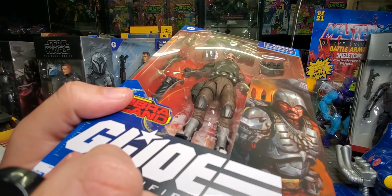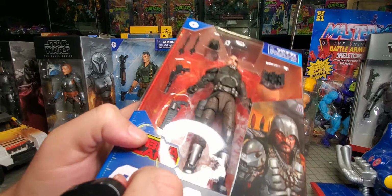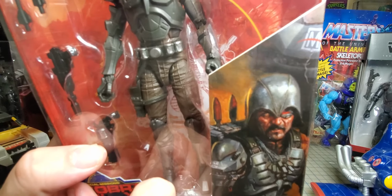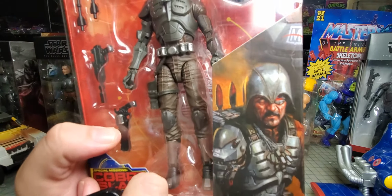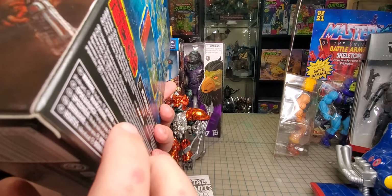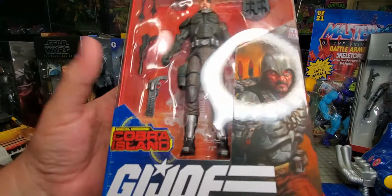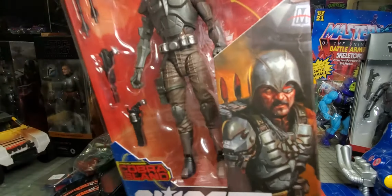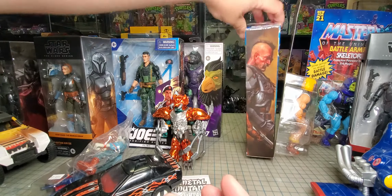I haven't watched a review, but where did these arrows go? I thought they went on the back of the backpack, but do they do anything? I don't know. I'm going to have to watch another review on this. Anyway, cool figure. Very happy to have him.